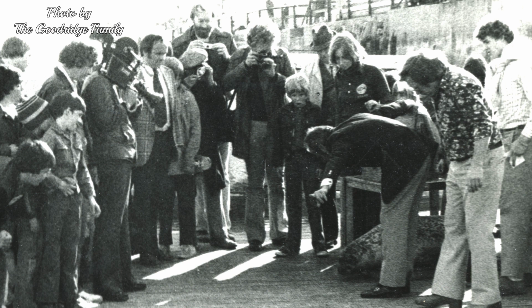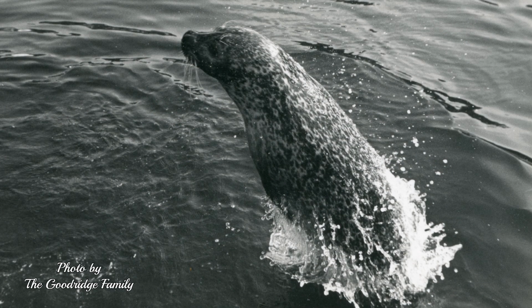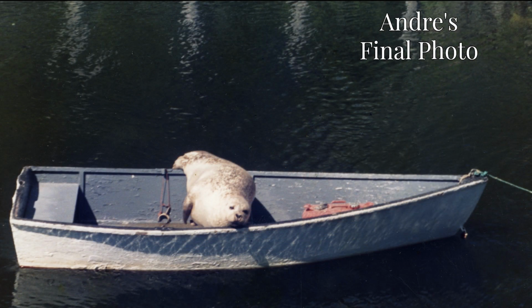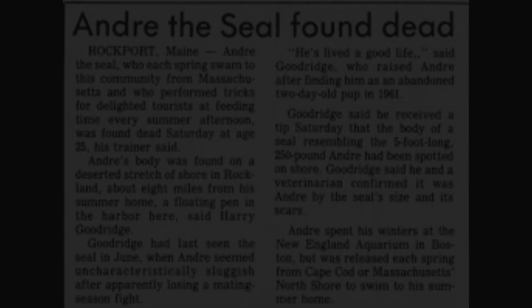That summer of 1986, Maine's most eligible bachelor had apparently gotten into a fight with another male and went missing for a month. Harry waited to hear word and checked some seal cadavers he'd been told about. Then, in July, he was notified that a seal had washed up along a remote section of Rockport's shore. Goodridge, along with a local vet, was able to positively identify the world-renowned celebrity from his scars.